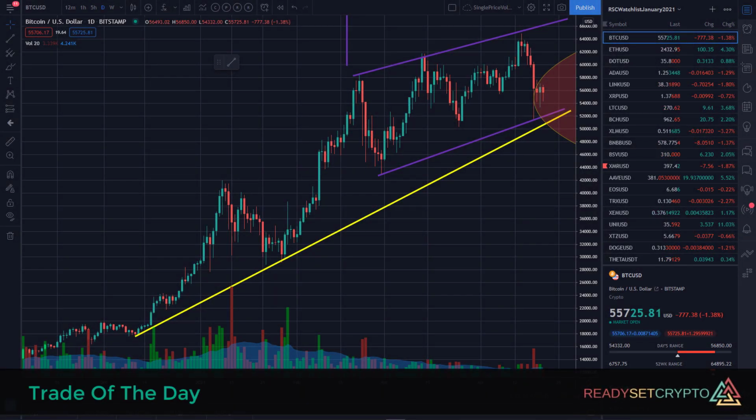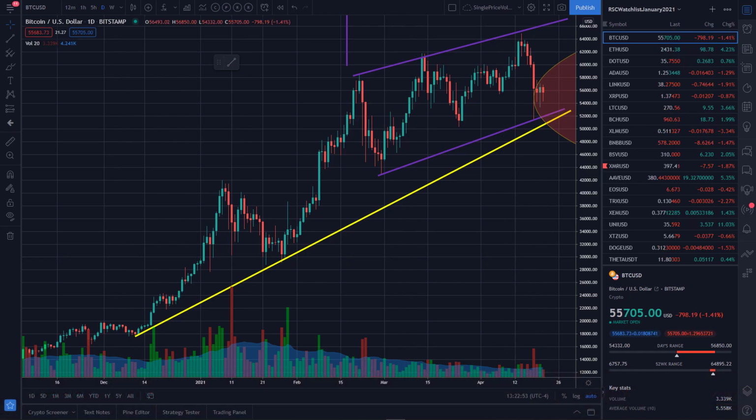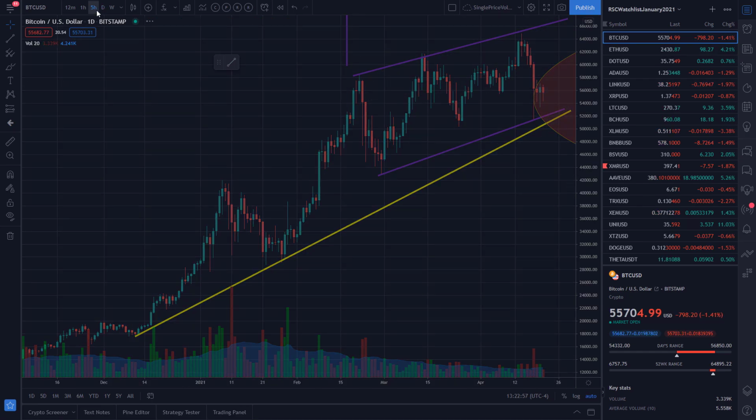Hello and good evening. This is Doc Severson for the ReadySetCrypto OMNIA trade of the day for Wednesday, the 21st of April. Bitcoin versus the US dollar is actually showing a potential bear flag.